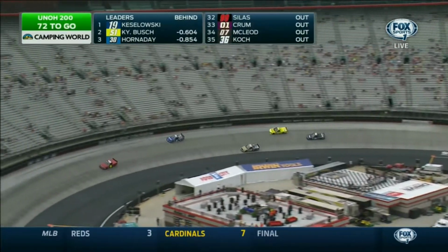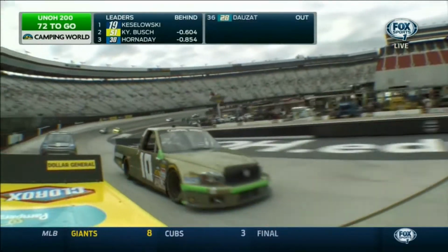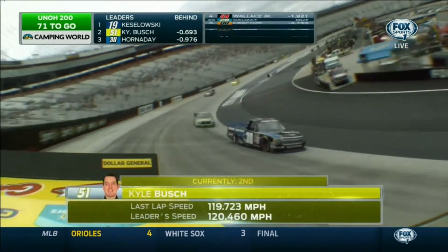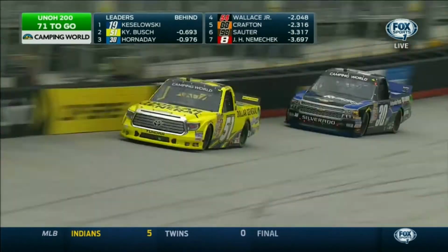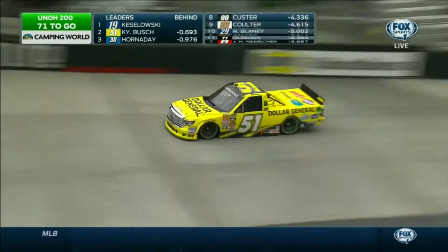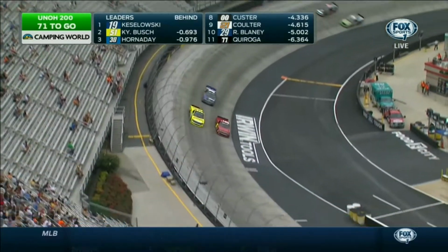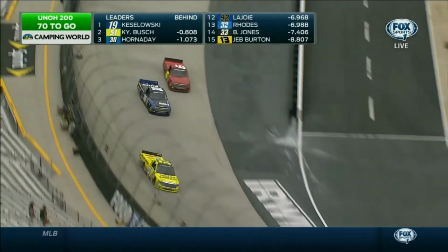Let's go to Hermie. Steve, Kyle Busch has been quiet since he slipped up the racetrack and gave up the lead to Brad Keselowski. But very interesting what he said as he was coming down pit road on this last caution. He said, I think the 19 is pretty good. It can run with us for about 20 laps, and I think we're the better truck. That will have to be the case if, in fact, he's going to run him back down and pass him back for the lead, Bob.